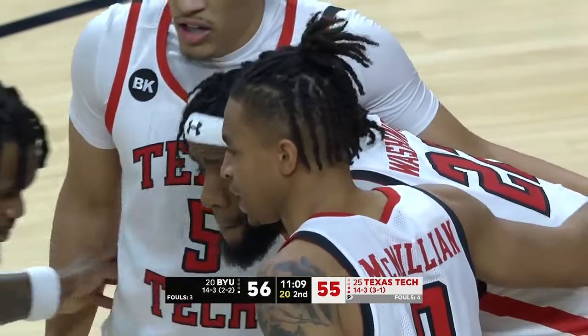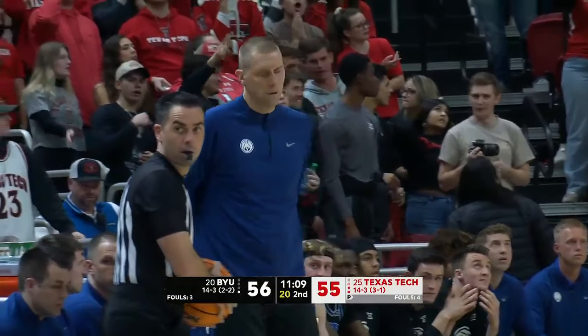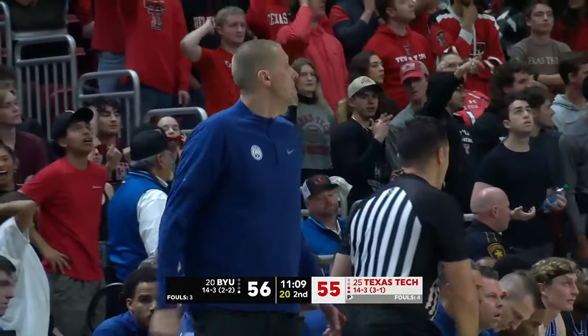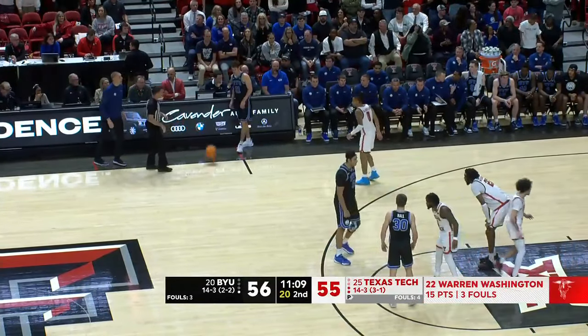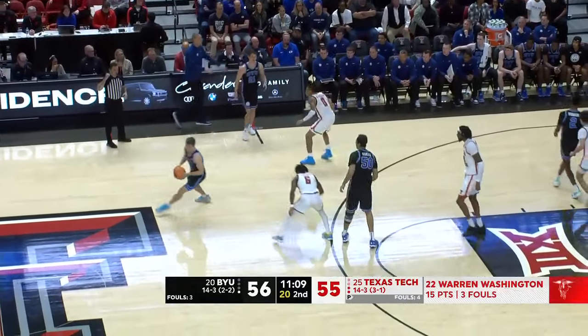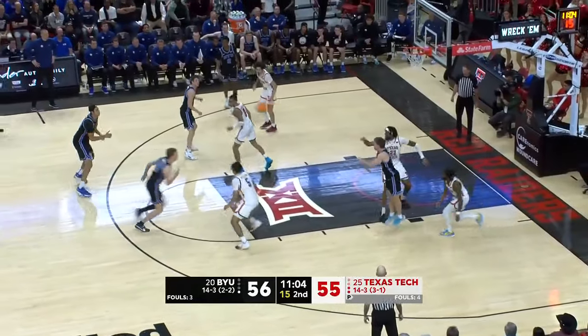Very aggressive defense, but they got to know the total line, and especially Warren Washington, who cannot pick up another foul. And when we were talking to Grant McCaslin, that was one of the things he pointed out. He said, we have to make Ali Khalifa uncomfortable and pass the ball up.